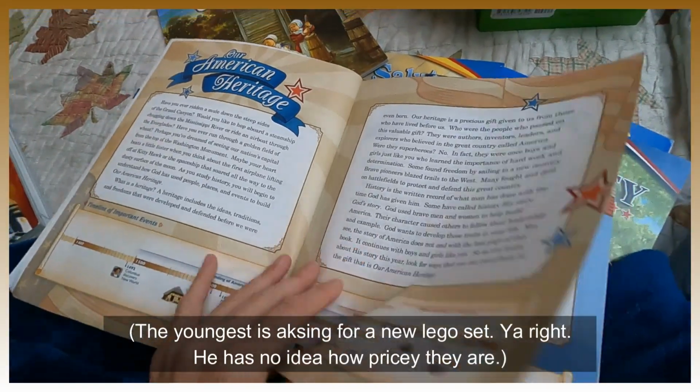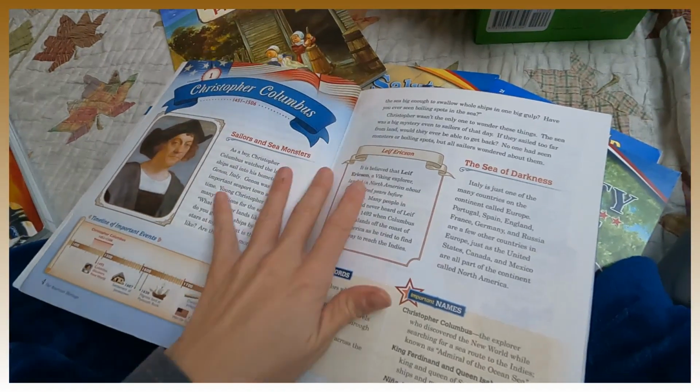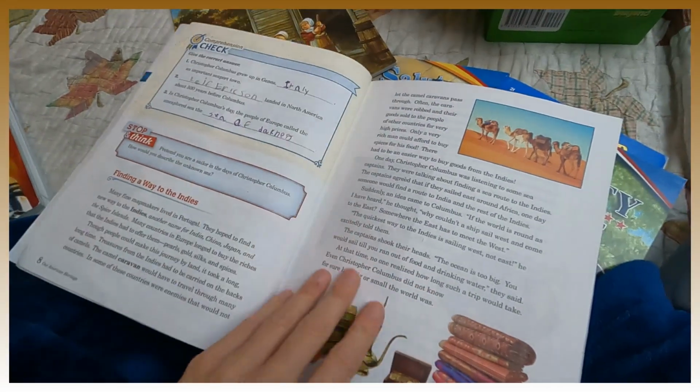So this is our American Heritage, right? So just the founding of America. Unit 1 is the founding of America. And then it's got interesting stories about Christopher Columbus, and then you can put some answers in there.